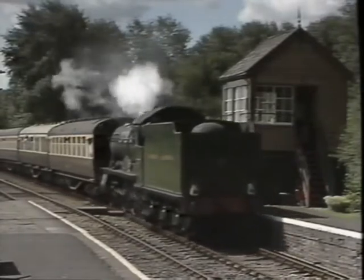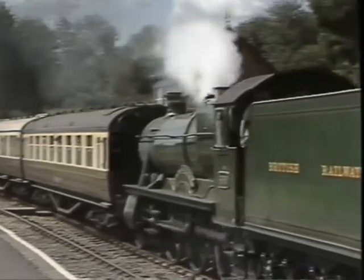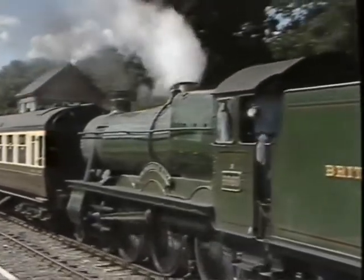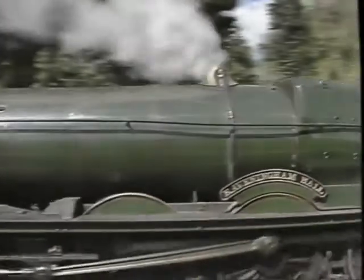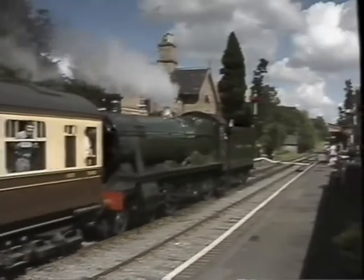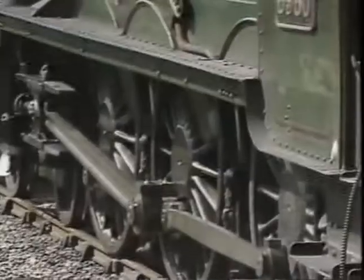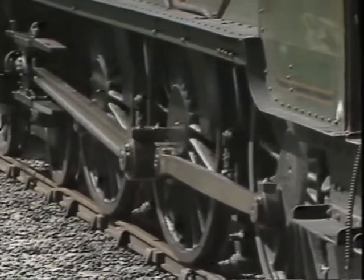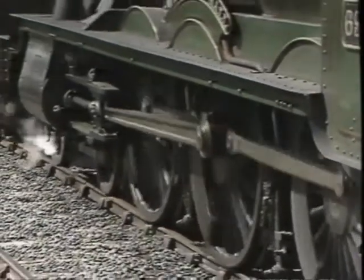Churchward had initially considered the Hall design, but the work was done by Collett, and this class of 10-wheelers was introduced in 1928. The Halls were developed from the earlier Saint class and provided a powerful general-purpose engine. The Severn Valley's Ravenningham Hall is a modified version of the class, which appeared in 1944.